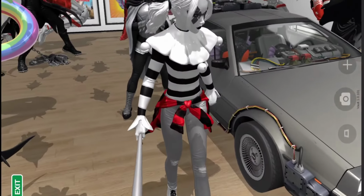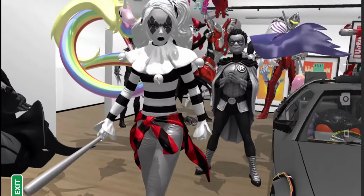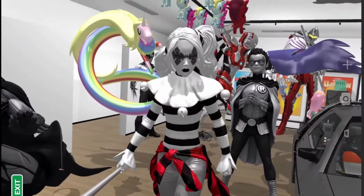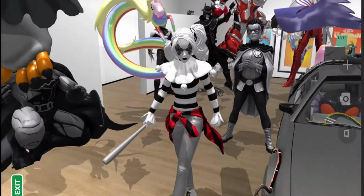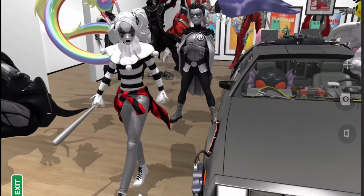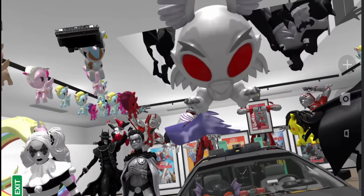Ooh, with the Steve Pugh Harley Quinn. Looks like some of these, maybe I just didn't scale them properly or whatever, but some of them look smaller and some of them look bigger. You know?